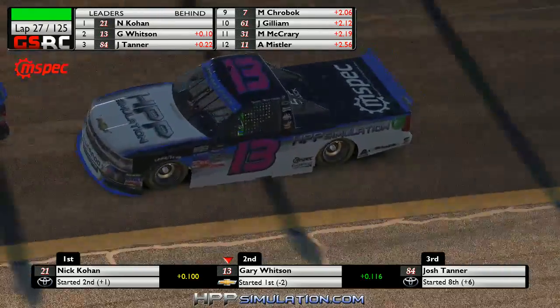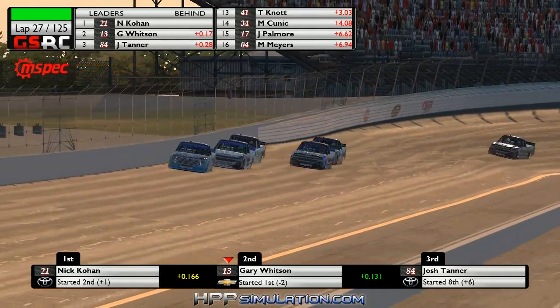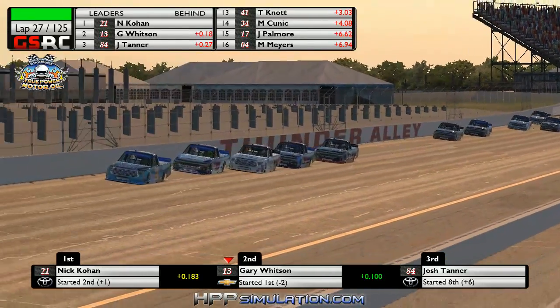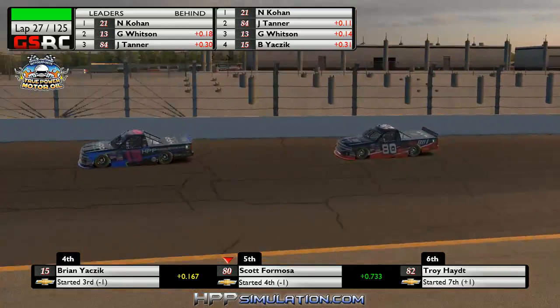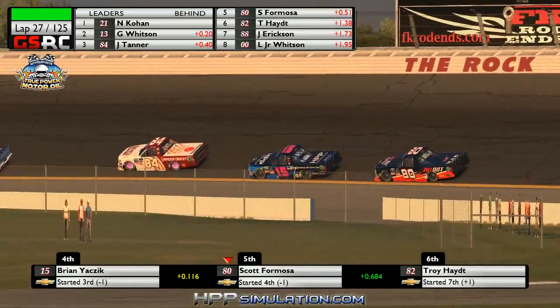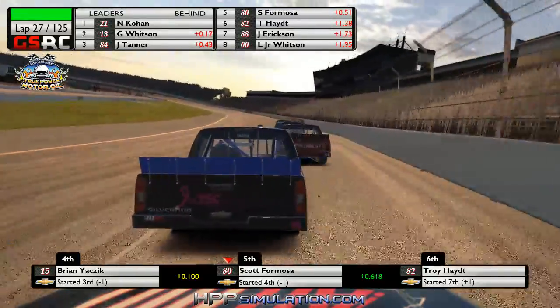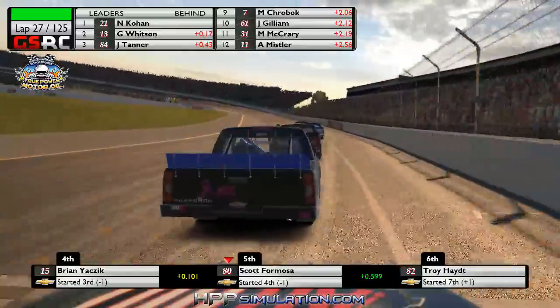Wow, these guys are really close to each other, and with this battle that's going on, it brought Brian Yazik and Scott Formosa up there with them, but they have nowhere to go at the moment. Looks like Josh Tanner was going to go towards the inside, thought better of it, kind of backed off entering turn 3. Yeah, Josh just trying to hold on.